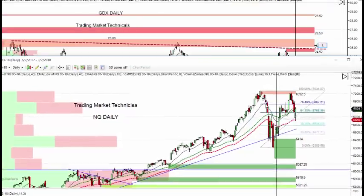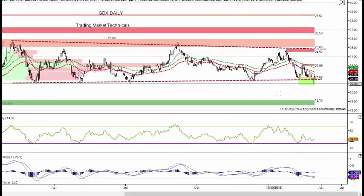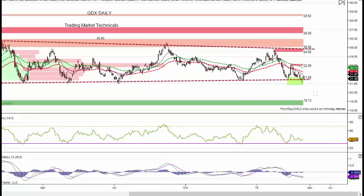Okay, now we have our GDX, as you know. GDX really leads gold; the miners lead gold. And you could see we did have a pop yesterday based on the 25% steel and aluminum tariffs, right? So the miners got some movement out of it, but it's still bearish.